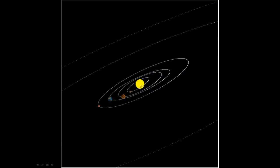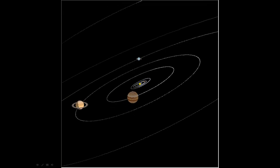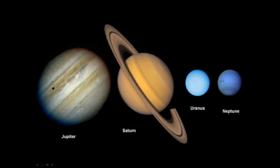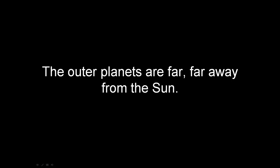Now we zoom out to the outer planets. The next planets are very big. They are called the outer planets, and also the gas giants. Jupiter, Saturn, Uranus, and Neptune. The outer planets are far, far away from the Sun. Again, Pluto is no longer considered a planet.